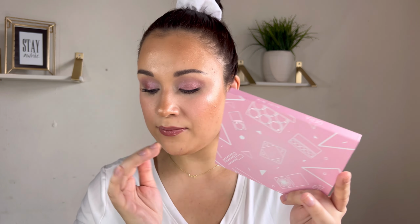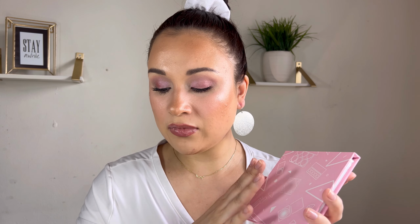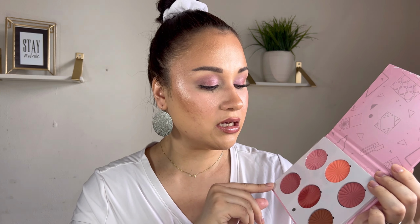So this is what the palette looks like. Now this is a Boxycharm exclusive. So I'm thinking the shade range is Boxycharm exclusive, maybe the packaging. You do not get a mirror. The eyeshadows looked a lot smaller online, to be completely honest, because I was like, ooh, I'm gonna have to use a very small brush, but they're not that many. They're not like a full, you know, like this big, which I feel like is fine because I don't need so many full-size blush pans.